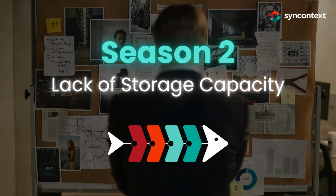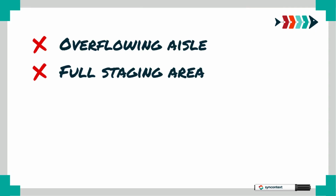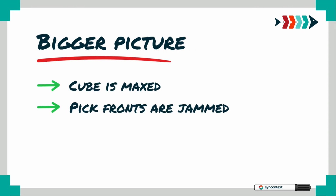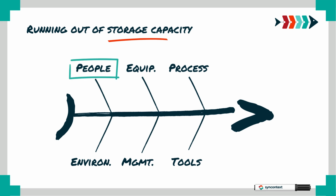In Season 2 of Fishbone Forensics, we're tackling one of the most pressing, space-eating, budget-draining issues in distribution. And that's running out of storage capacity. And we're not just talking about an overflowing aisle or a full staging area. We're talking about the bigger picture. When your cube is maxed, your pick fronts are jammed, and every new inbound pallet feels like a game of warehouse Tetris. Last episode, we unpacked the people-driven behaviors that quietly eat away at your available space.